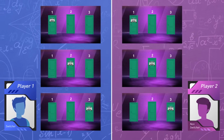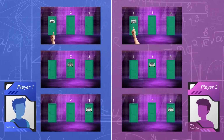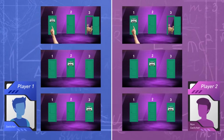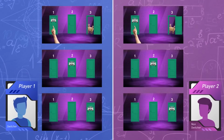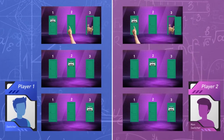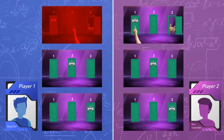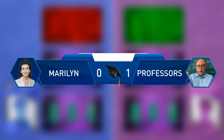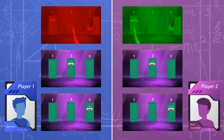Let's say the car is behind the first door. Both people choose the first door. The host opens either one of the remaining 2 doors. It doesn't matter which one, because there are goats behind both. The switcher will now switch to the other door, and the non-switcher will stick to the first one. In this case, the non-switcher will get the car. Professors 1, Marilyn 0. But let's consider the other 2 scenarios.